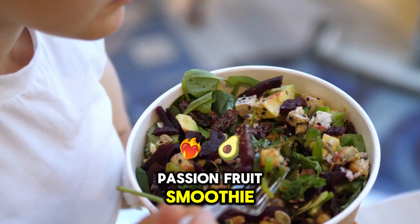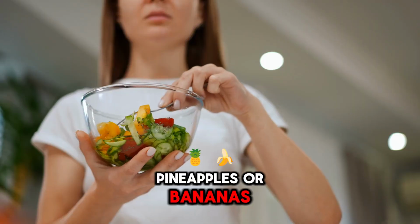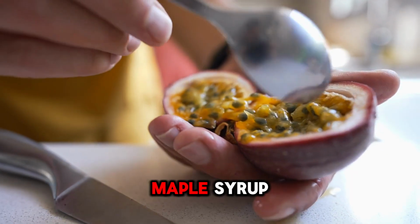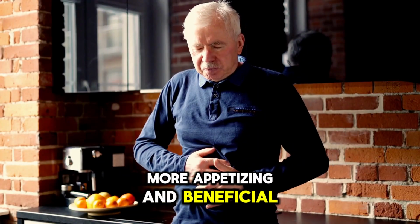Passion fruit smoothie. Mix passion fruit with fruits like mangoes, pineapples, or bananas. Blend with a little yogurt to increase creaminess. Mix passion fruit juice with olive oil and maple syrup or honey to make a salad dressing. This makes the dish more appetizing and beneficial.